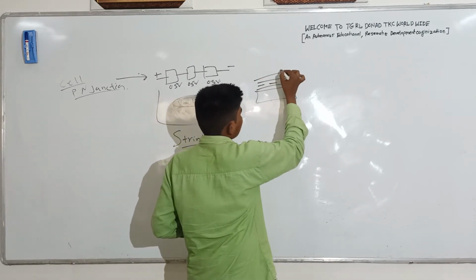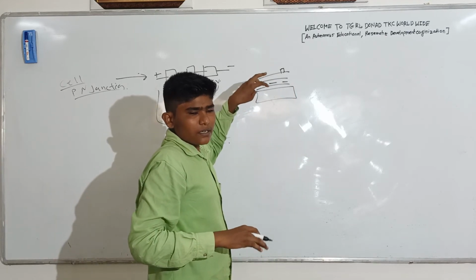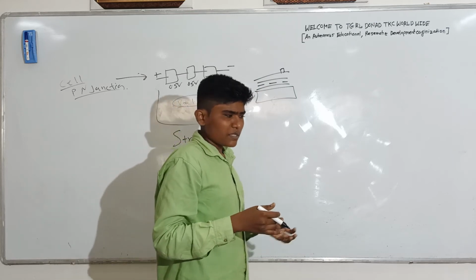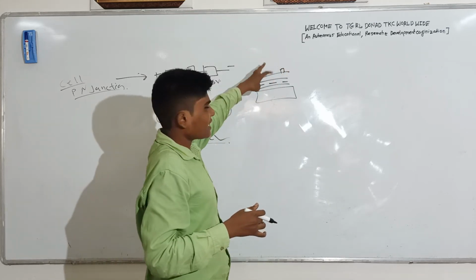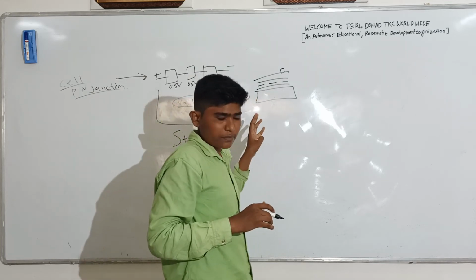And on the backside of the backsheet we fix the JB, the junction box, which takes out the junction. That means the power developed is taken out from the junction. This is our module.